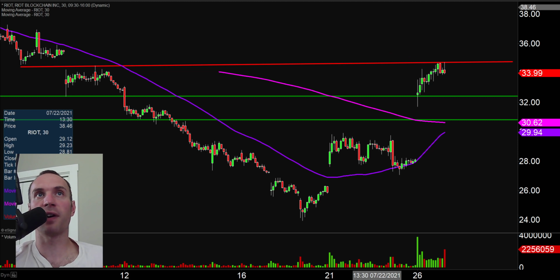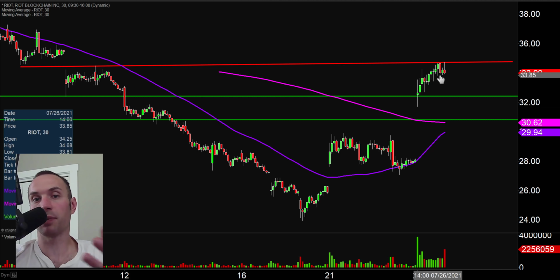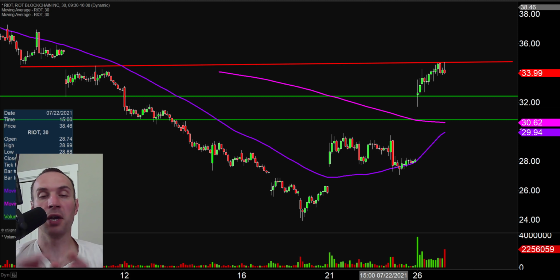So $34.75 will be that key breakout point to keep this momentum going right now. But no doubt about it, very nice way to start off the week. The week is young, still 4 days left, so let's see how this one continues to play out.